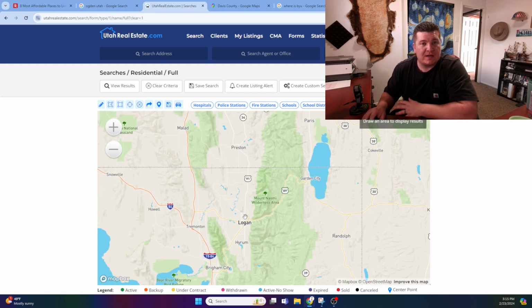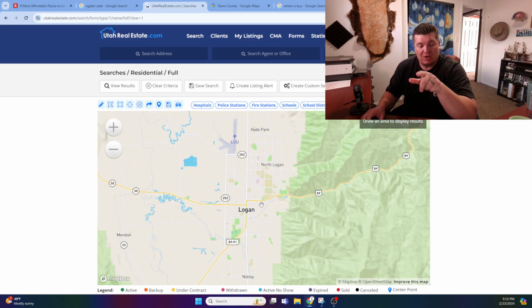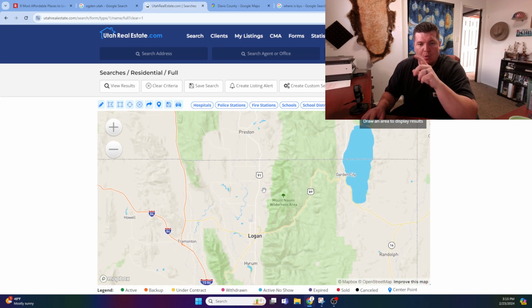I like Logan as an area. I think that your home prices there are much cheaper than a lot of the rest of the state, but still pretty high. It's got USU there, which is a huge college campus. It's a D1 college, where I went to college. If you want to buy cheaper in the Logan area, you can go to Preston, Idaho, where the second you cross the border, your home prices are going to go down like 10% or so.